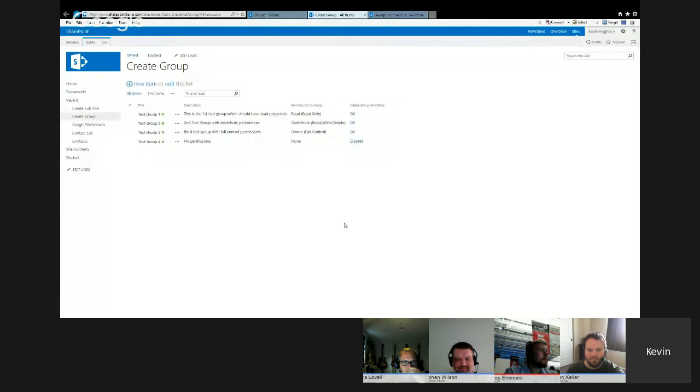All right. So the first thing I want to show you is how to create a group using workflow. First off, just like in the demo we did on how to create a site, you're going to run the workflows based upon a list, and this also gives you the ability to track who did what and when. And I'm not going to be doing a complex list.